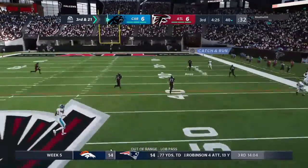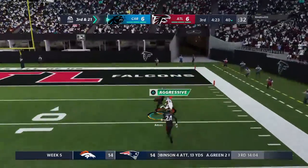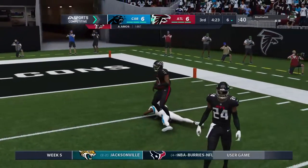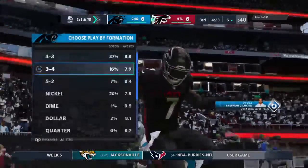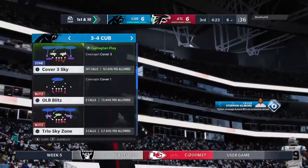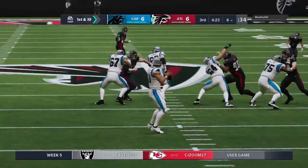He's going deep for Brown, and it's intercepted. Adrian Amos with a pick. And a big turnover there as his guys will get the football back. 3rd and long that time. He was trying to make something happen, but a little too risky.